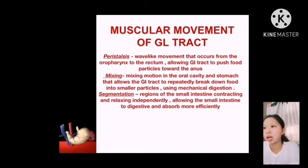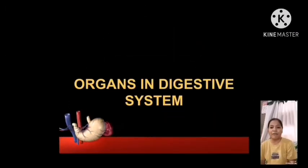So, muscular movement of the GI tract: peristalsis, na banggit ko kanina, is a wave-like movement that occurs from the oropharynx to the rectum, allowing the GI tract to push food particles toward the anus. Mixing is a motion in the oral cavity and stomach that allows the GI tract to repeatedly break down food into smaller particles using mechanical digestion. Segmentation is when regions of the small intestine contract and relax independently, allowing the small intestine to digest and absorb more efficiently.